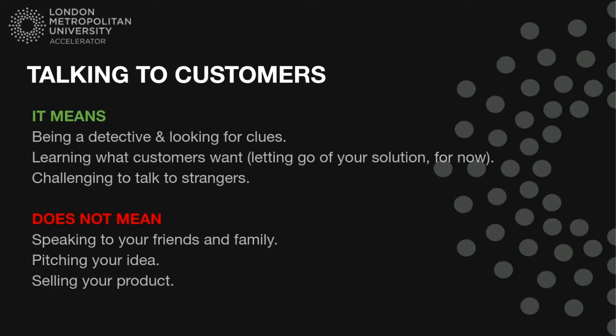Some people love that kind of stuff. I'm probably not one of them, and anybody who's closer to the introvert end of the scale is going to find this pretty challenging as well. So take a partner, take someone for support. What this doesn't mean is talking to friends and family.